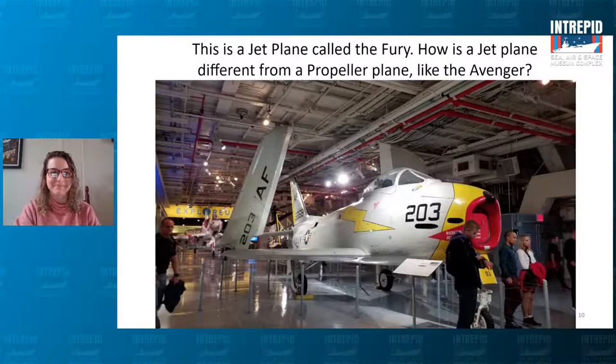So one thing that I always notice and just really enjoy is the lightning bolt on Fury. And if we look at the lightning bolt and think about it, there's also a connection with a superhero with the lightning bolt. And that superhero is the Flash. And the Flash is one of the fastest superheroes ever. And like I said, the Fury was one of the first jet planes, and jet planes are so much faster than propeller planes. So they wanted to show off how fast this jet plane was on board Intrepid by painting a lightning bolt on the side to be like, yeah, this is like fastest lightning. Not really, but that's what they're trying to say, which is very cool.